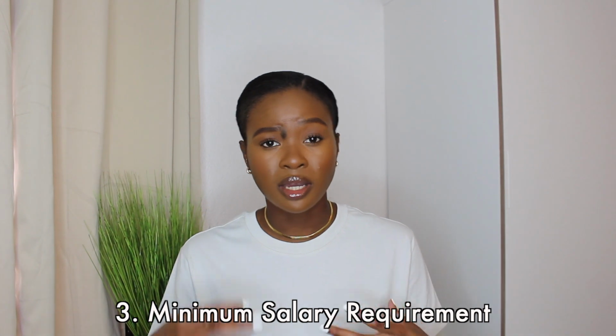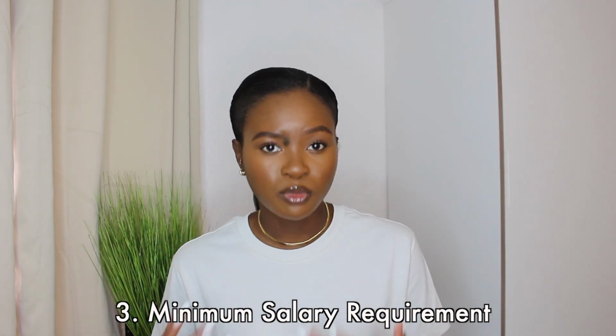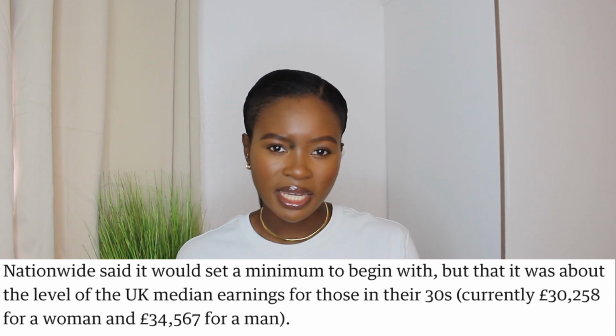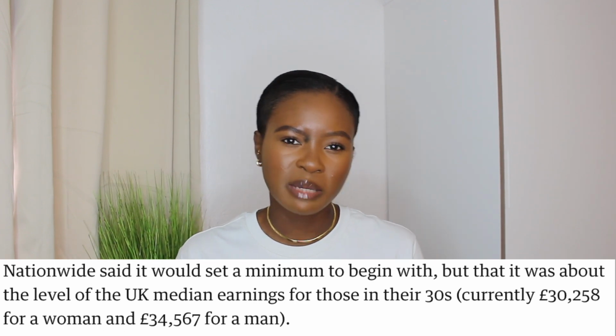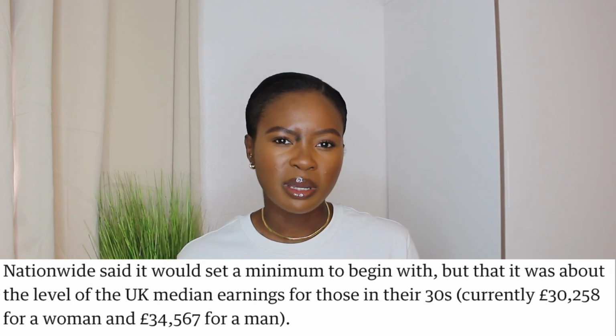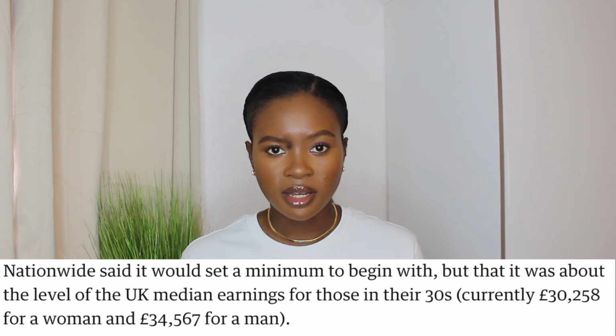The third disadvantage is that Nationwide have said that there is going to be a minimum requirement in terms of your income level for you to qualify for this mortgage. So they're saying it's going to be around the UK median for how much people get paid in the UK. So if you're a female, it's going to be around £30,000 or £31,000. If you're a male, it's going to be about £35,000. So yeah, if you're earning less than this, you may not actually qualify for this Helping Hand scheme.